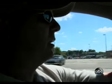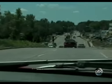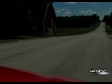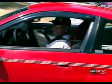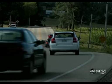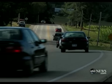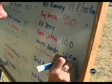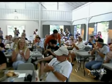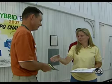Hypermiler Wayne Gertis showed us his driving style. We should be able to catch green in just a second. Constantly timing lights and anticipating helpful hills. Oh boy, this is going to be nice. At last, it's time for the real race. Good luck. It's a real tortoise and hare scene as hypermilers hold up regular traffic. At the finish line, Wayne comes in second in his division with nearly 146 miles per gallon. Winner Bill Kinney ekes out an amazing 168 miles per gallon.